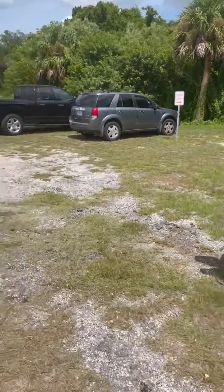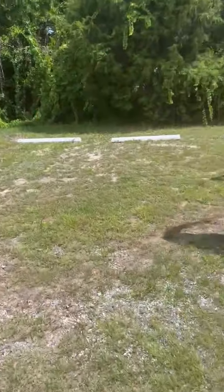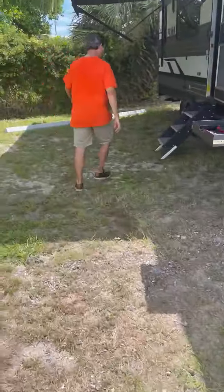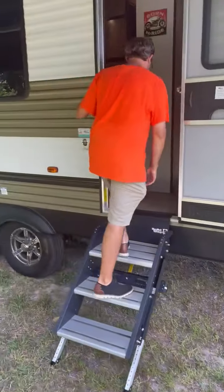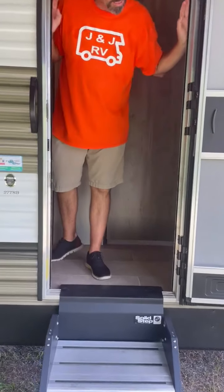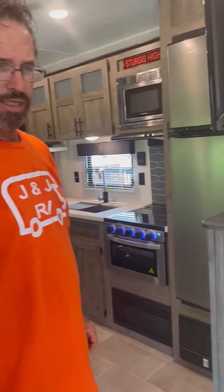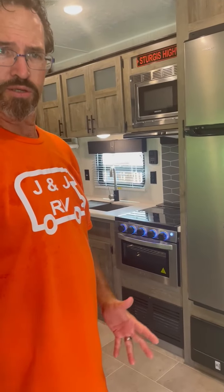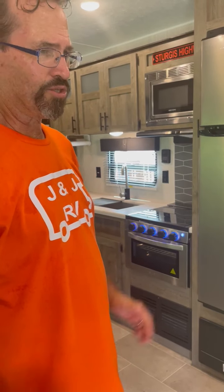Excellent. So let's take a look on the inside. These are the bigger propane tanks too, aren't they, John? Yes, sir. They are 30 pounders. Power tongue jack. Power lighted tongue jack as well. And so as far as pulling this coach, he does have a weight distribution hitch that he'll consider selling with it. It's a heavy duty, so whatever you need to haul it behind, it hauls, and it tracks very nicely behind the coach.